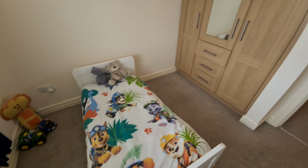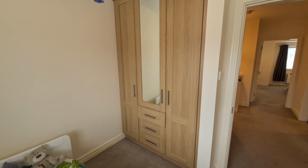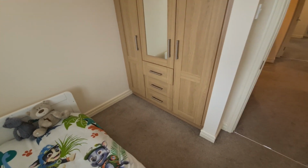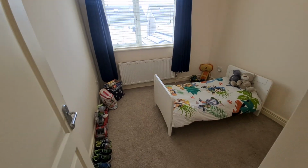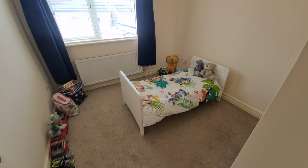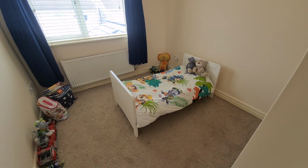But it's certainly a great size room, and you have your built-in wardrobes with plenty of shelving, hanging rails, and you have your mirrored door and 3-drawer base as well. But again, you'll get a greater feel for the size of this room when you come to look at it. It's hard to really appreciate it with the furnishings that we have.